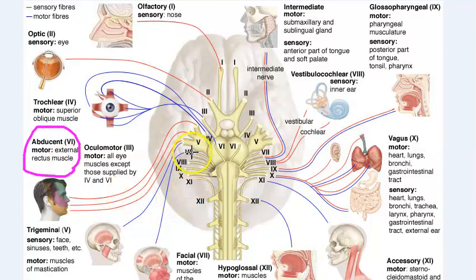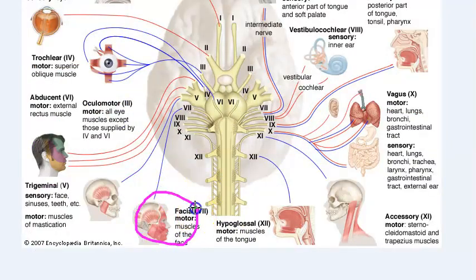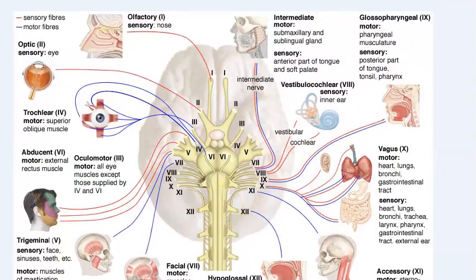Then the seventh is the facial nerve, written here. So tear secretion, facial muscle movement, etc. That is the facial nerve, 7th. Now let's move on to the 8th, guys. The 8th is the auditory, vestibulocochlear, for the inner ear, the auditory nerve. Then you have the 9th. What is the 9th? Glossopharyngeal nerve, written here. The ninth nerve, the glossopharyngeal nerve.